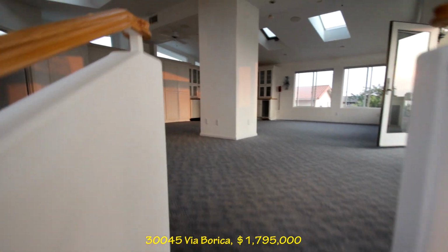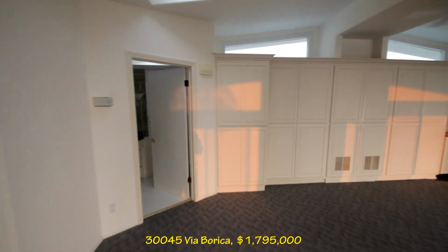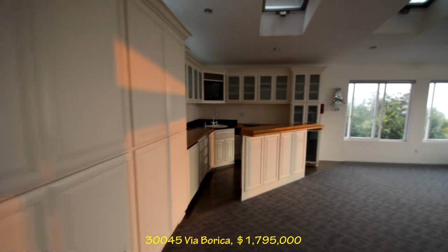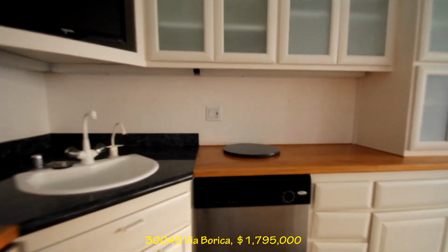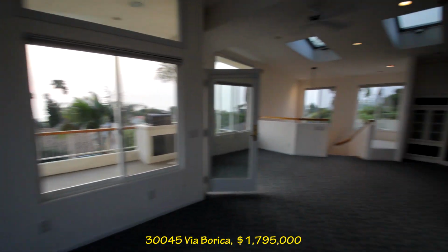Wow, huge upstairs room. I guess it could be a bedroom, but it's like a whole other place. 3/4 bath. In a huge room with a kind of like a kitchen. I don't see a stove, but you can easily have a cooktop here. There's a sink and a dishwasher. Interesting.